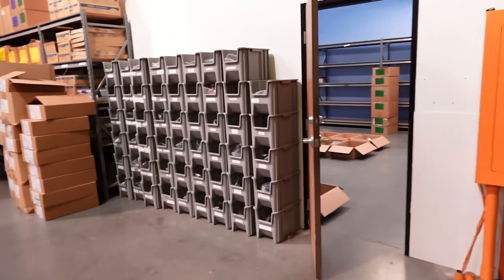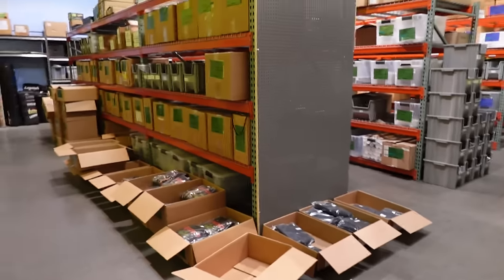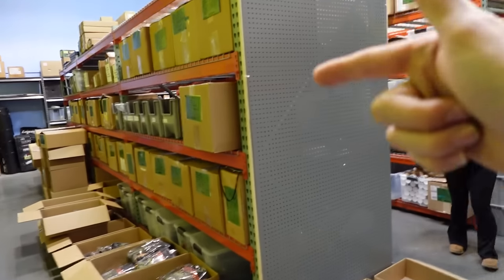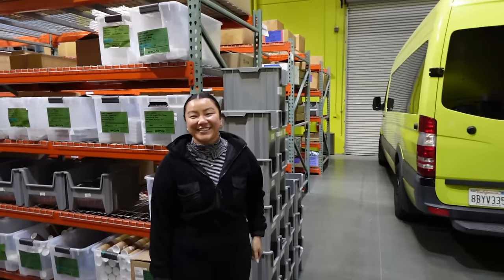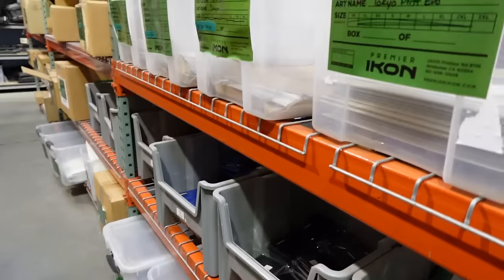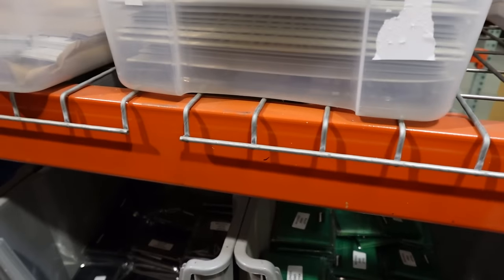All right, while we're waiting for some orders to get pulled here, I thought I'd give you guys a little tour of the Legends HQ. This is where all the magic happens. Got all your accessories over here. This is where all the hoodies and the sweatshirts and flags are. You don't even know where everything is. What do you mean? Yeah, I do. This is my spot.